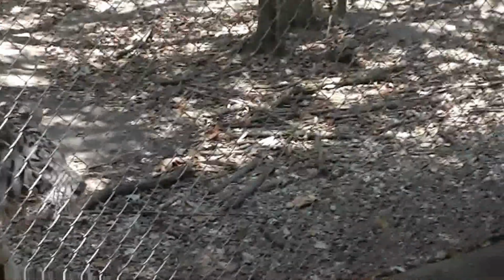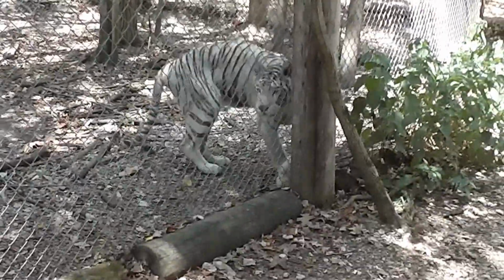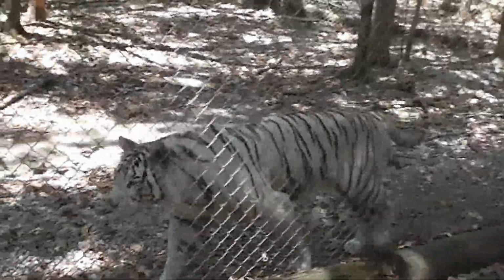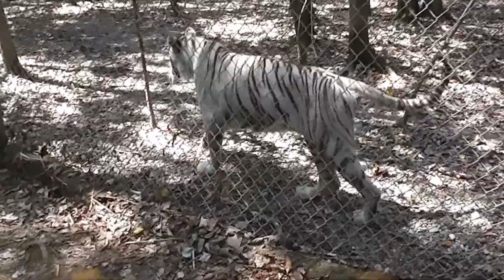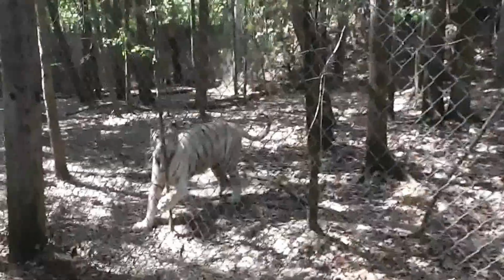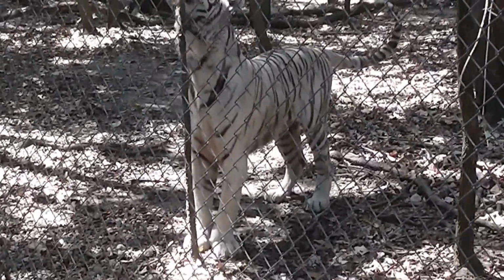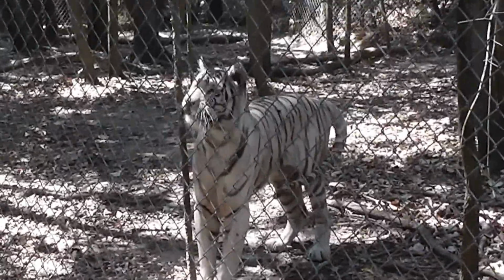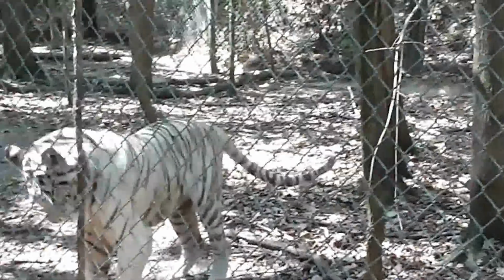What happened back in the 1950s is the first white tiger was captured in India. This white tiger was named Mohan, and he was bred to a random orange tiger, and then to his daughter. Oh boy, there's a lion just walking behind me. Unfortunately, with this inbreeding, they have been inbred to the point of health problems: mental disabilities, physical disabilities, crossed eyes, cleft palates, hip dysplasia, blindness. They have a lot of problems.